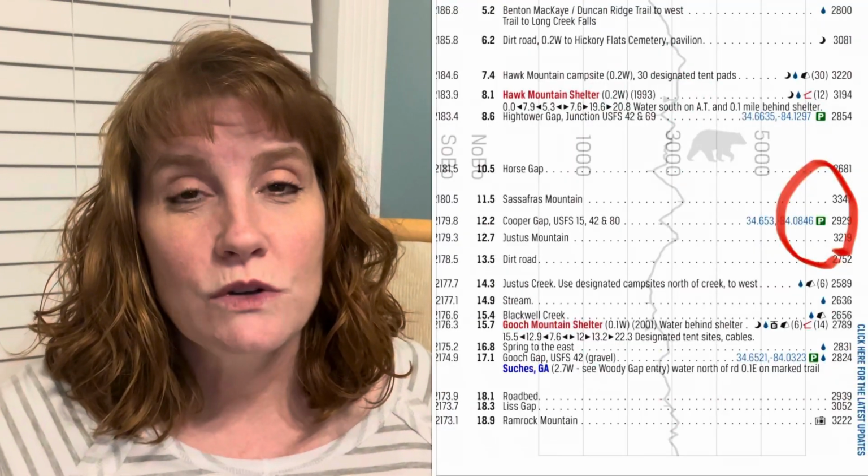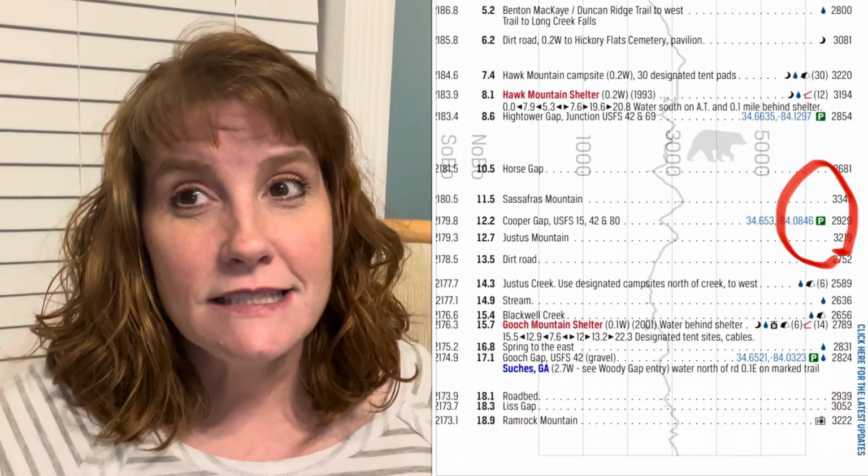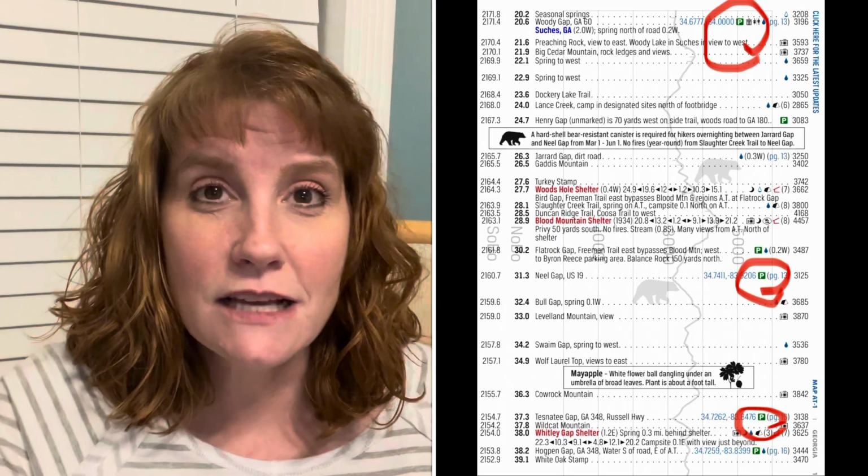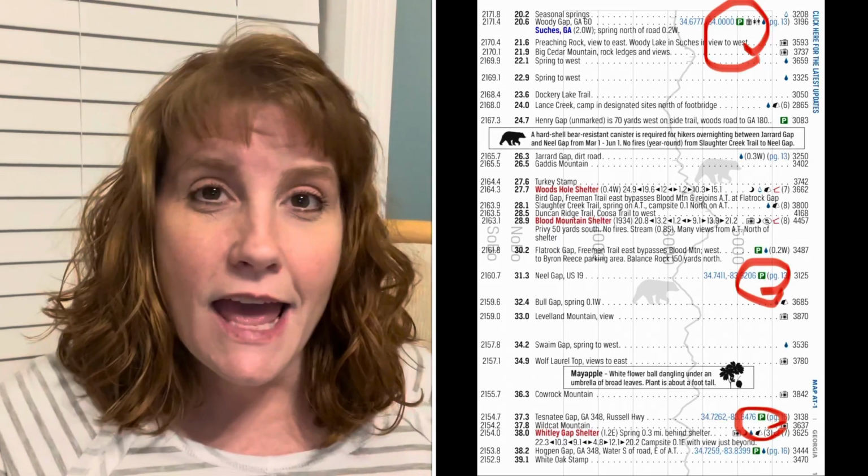So our second section of the Appalachian Trail was between Cooper's Gap and Tesnatee Gap. I hope I'm saying that right, but it was about a 25-mile section. It was like 25.1.